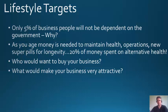So I want you to keep this in mind. Who would you want to buy your business? And what would make your business very attractive to a buyer? And we've talked about that. It's having the lead conversion systems in place, having marketing systems, having longevity of marketing systems, having databases.